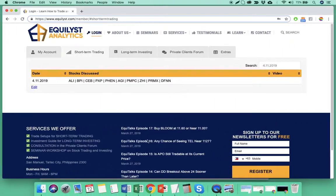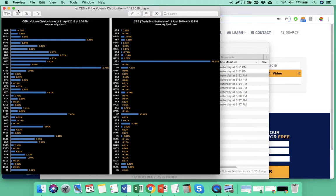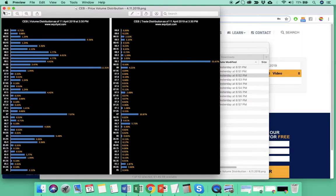Now let's take a look at Cebu Pacific's price and volume distribution chart. So this is it. Price and volume distribution. On the volume distribution, it's a lot easier to recognize that the most voluminous range was registered closer to the intraday high than the intraday low. Also on the trade distribution, because of this 88.0, because of this 56% trade distribution at 88.1. So there you go. I think all four criteria are present on Cebu Pacific.